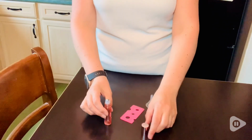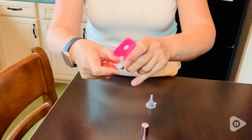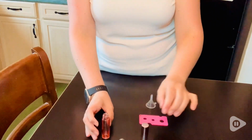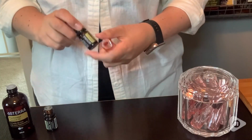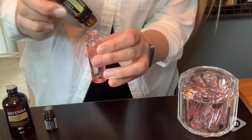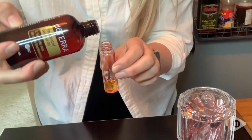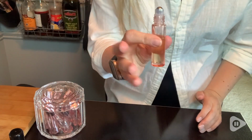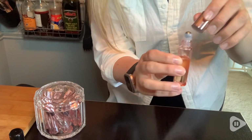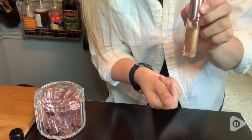The set comes with a pink opener and a little funnel, which makes it super convenient and easy to open and remove the lid, as well as to refill the bottles with your essential oils. Whatever essential oil blend I choose to make, I love that I can have confidence that the stainless steel rollers that will go on top are going to secure whatever I've put in the bottle and keep it completely sealed so that my essential oils remain just as potent as the very first day that I make them.